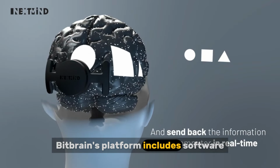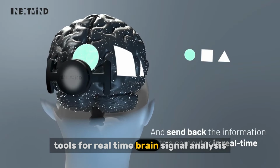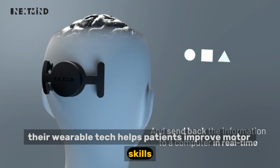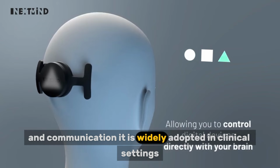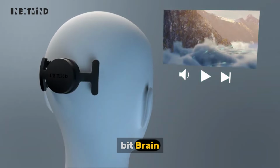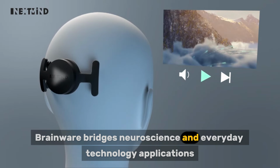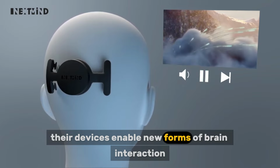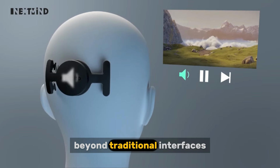Bitbrain's platform includes software tools for real-time brain signal analysis. Their wearable tech helps patients improve motor skills and communication. It is widely adopted in clinical settings for neurofeedback and therapy. Bitbrain Brainwear bridges neuroscience and everyday technology applications. Their devices enable new forms of brain interaction beyond traditional interfaces.